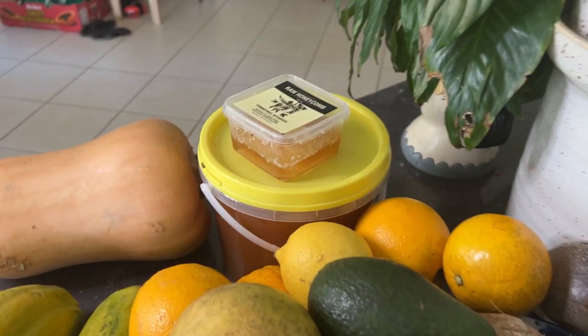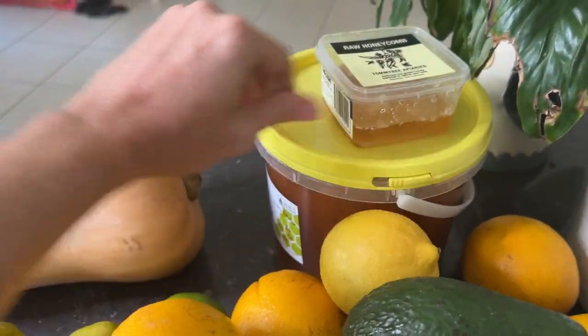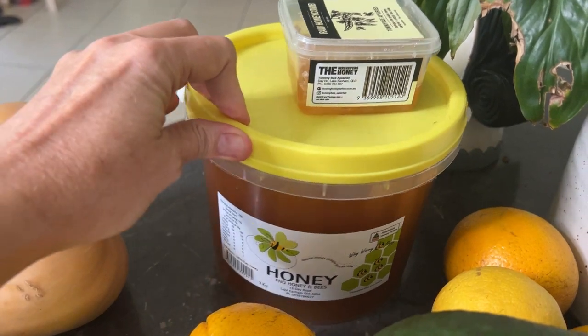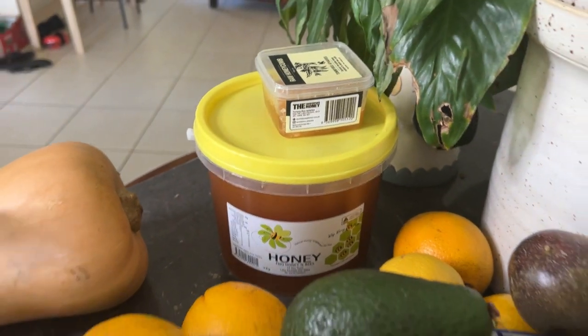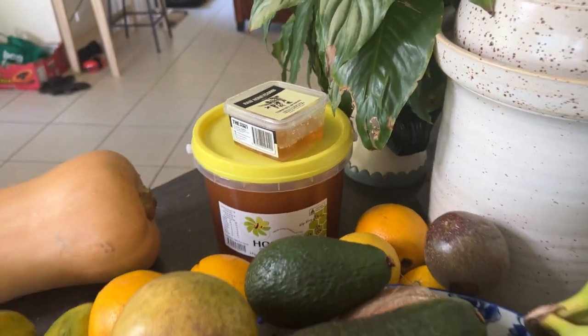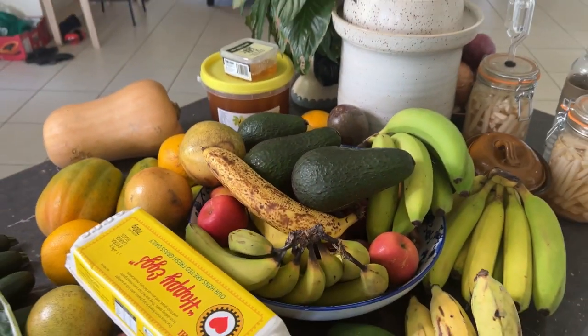I forgot to mention I was also given this honey from a local beekeeper in exchange for coming to watch me cook. So I thought that was a pretty good deal, 3 kilos of honey and some honeycomb. So I have lots of honey as well.